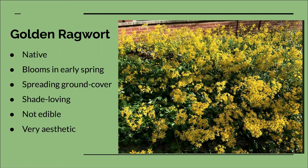It's not edible, but it is native, and it's absolutely gorgeous. So aesthetic is still a value, one of those stacking functions, especially on a campus landscape. We want the site to look pretty, and there's still so much value in having beauty in a landscape, even though it might not produce food.